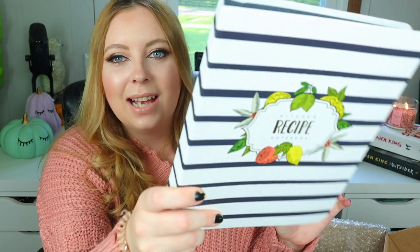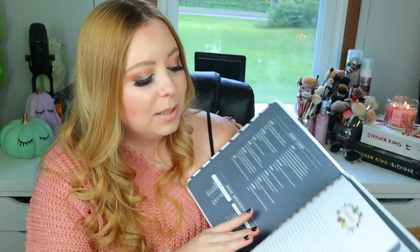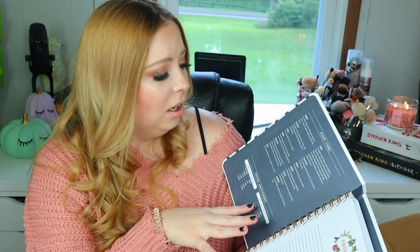She's a designer, and she has these things on her website for extremely expensive prices, but she has the striped themes, she has the lemon themes, and I think my friend Sarah actually has one of her recipe books that has the lemon theme on it, but this one has both, and it's so cute. And when I saw this, I literally almost had a heart attack. So I am so excited about this. These things are expensive too.